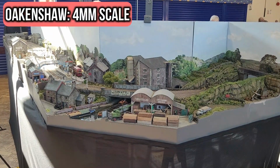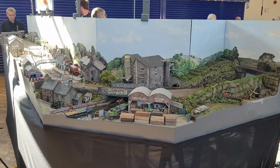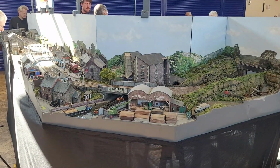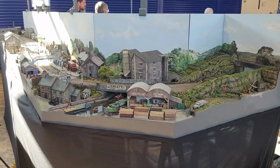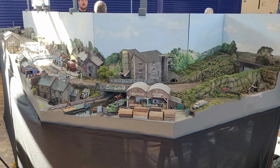Oakenshaw. This fictional West Yorkshire mill town layout is set in the early 1960s. It's located near the town of Keighley on the Airedale line. The station is based on Midland Railway practice. This 4mm scale layout using 00 gauge fine scale Code 75 track is presented by the Redditch Model Railway Club.